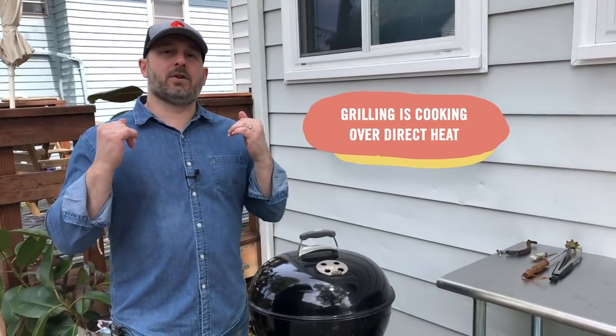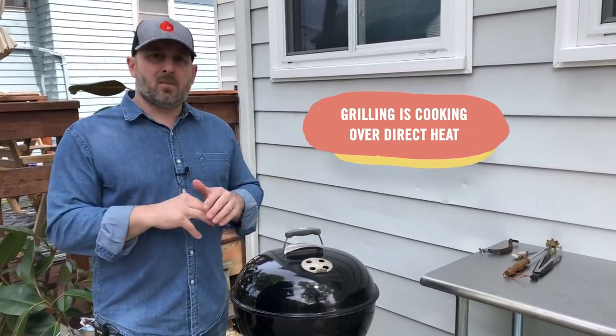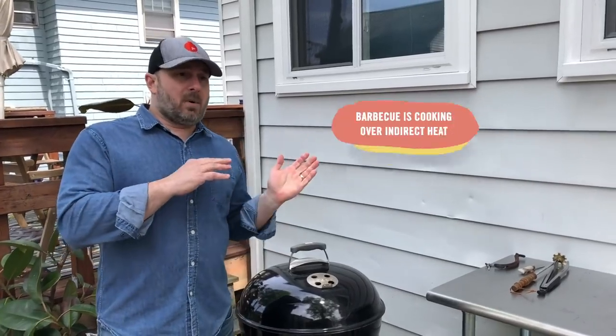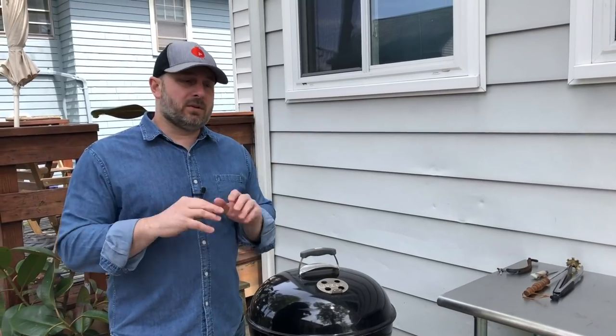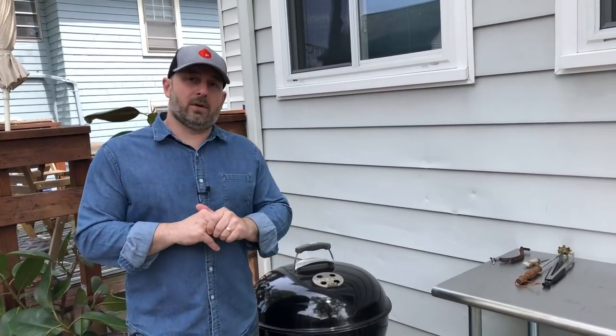Well, grilling is cooking over direct heat, usually a bed of charcoal or wood coals, while barbecue is cooking over indirect heat. Usually there's wood smoke involved in that. So today we're going to talk about grilling, and that's cooking over direct heat.